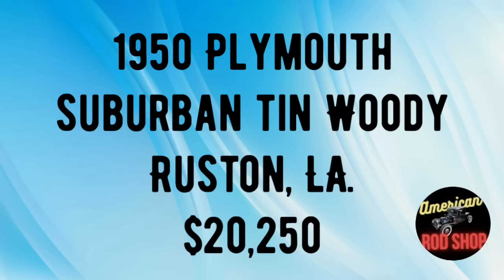Number one. Like many of you, I grew up seeing my first beach surf wagons on the covers of the Beach Boy albums, plus the Monogram model car kits when I was a kid, building those as well. This first car is kind of a throwback to that era. I think you're going to like it. A 1950 Plymouth Suburban Tin Woodie, listed in Ruston, Louisiana, for $20,250.